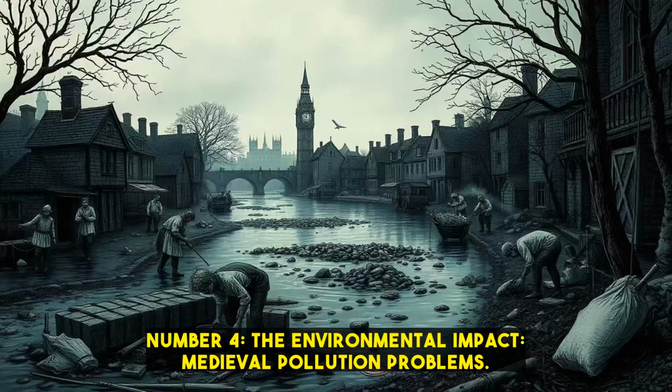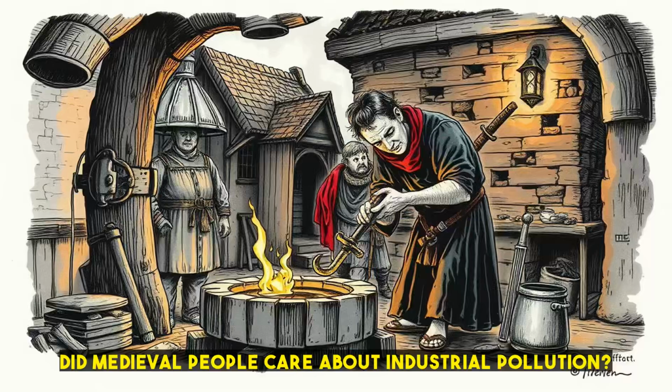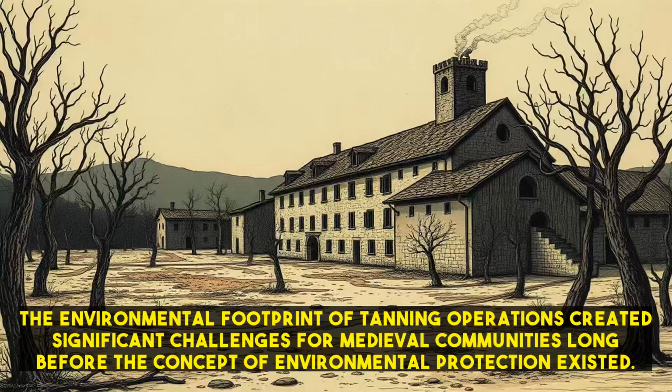Number 4. The environmental impact, medieval pollution problems. Did medieval people care about industrial pollution? The environmental footprint of tanning operations created significant challenges for medieval communities long before the concept of environmental protection existed.